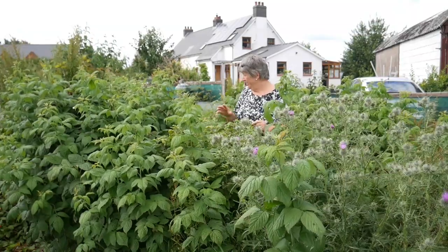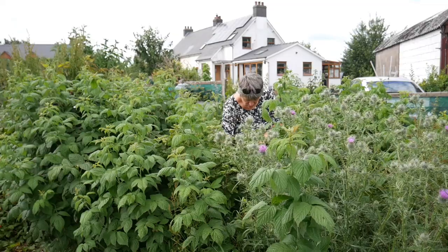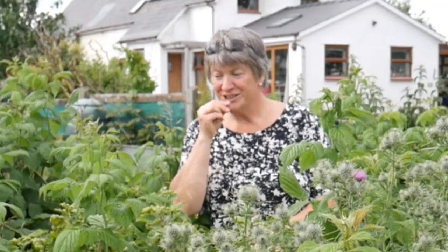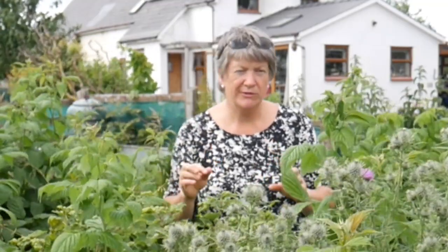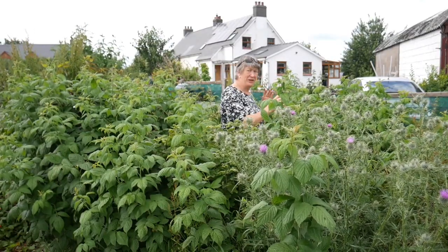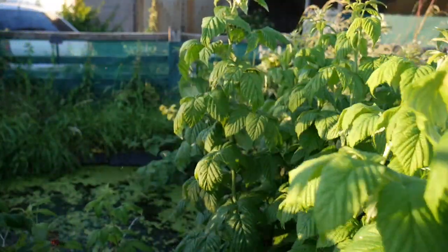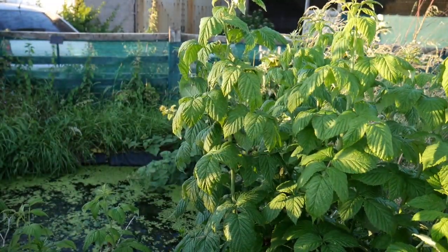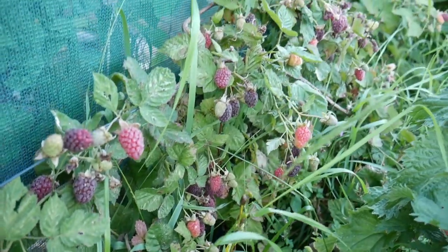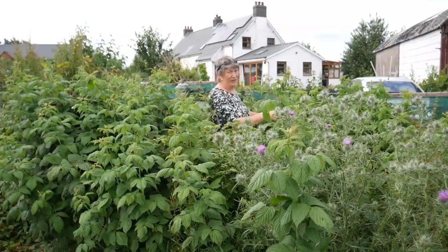In this area I've got raspberries and a white currant, which is looking ready for me to harvest it. I just love white currants. More raspberries here, and beyond the raspberries is a wildlife pond surrounded by raspberries and tayberries and also loganberries. So they go all around the pond.